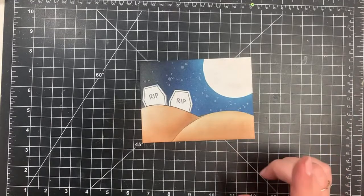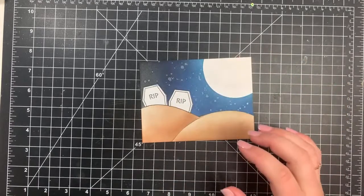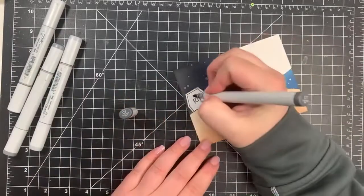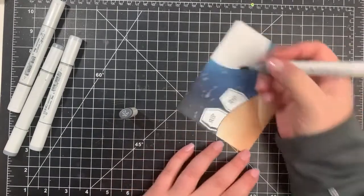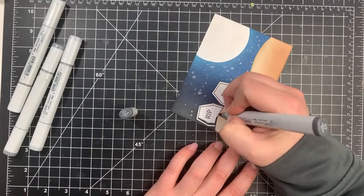All right, I am going to let my ink dry just a little bit, but I am going to color my little tombstones here, and I'm going to keep it real nice and simple with just some cool grays. I'm going to concentrate my darkest area being away from my moon and where they would be coming out of the ground a little bit.